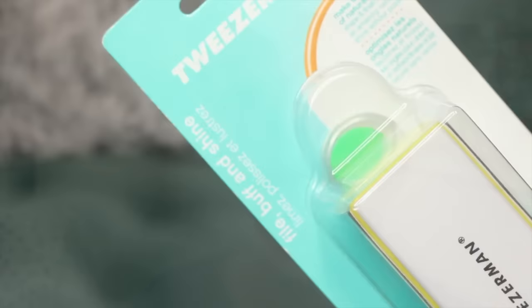The next thing that I got from Ulta was this Tweezerman File Buff and Shine kit. I'm thinking this is called a nail block though, and I've never been really fussy with my nails before. I never really took care of them. I mean, they're looking crappy right now, but I want to take better care of them. And I know Tweezerman is a really nice brand, so that's why I got this. Because I bought this nail block at Meijer, just randomly looking through the beauty aisles. And I think it was like $5 or something like that.